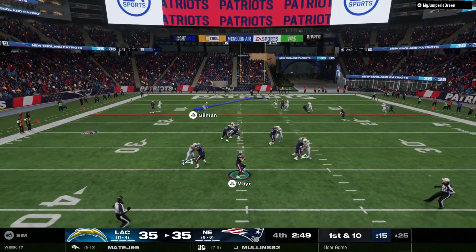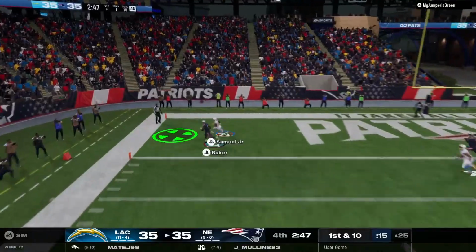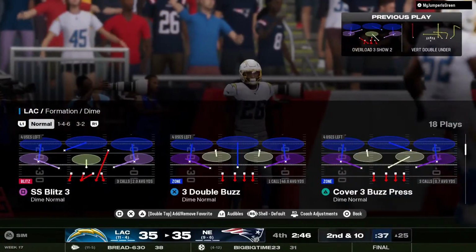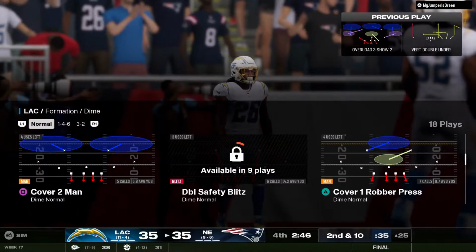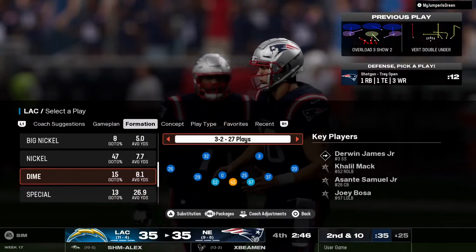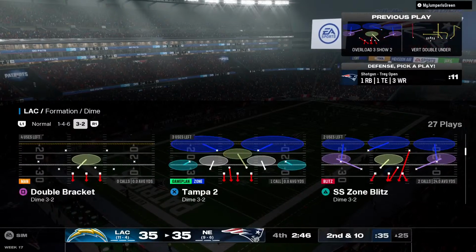May now on 1st and 10. And that ball led him too far, maybe too wide. Out of bounds, incomplete. Javon Baker was the intended receiver. And it'll bring up 2nd down.